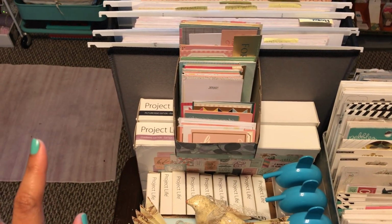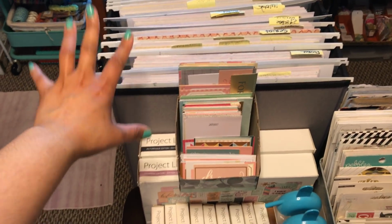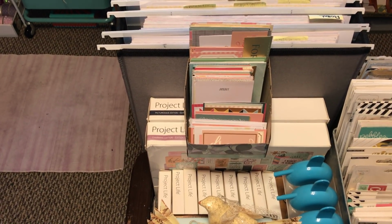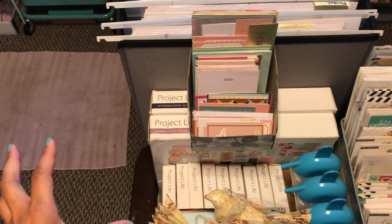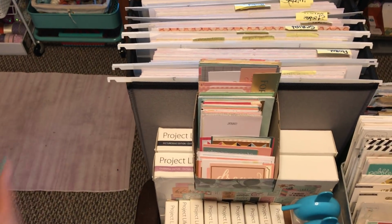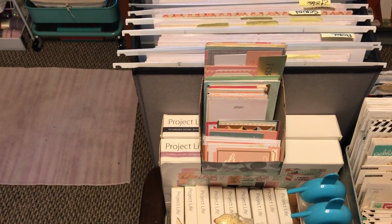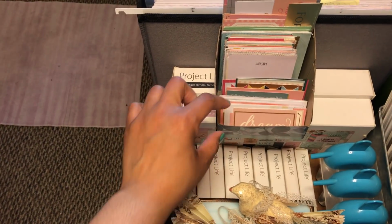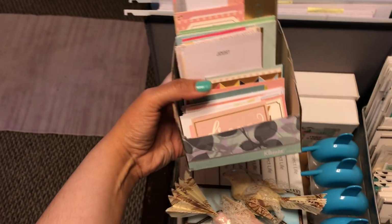And so what I decided to do is I went in here and I picked out all the journal cards and I just decided to cut them out, right? Because I was so upset that I had so many journal cards that I can use and I haven't used them. So I took all the journal cards, started cutting them out one night, and I felt so much better when I finished. And so I did a little DIY storage solution for them.